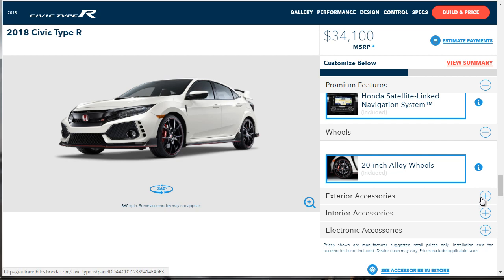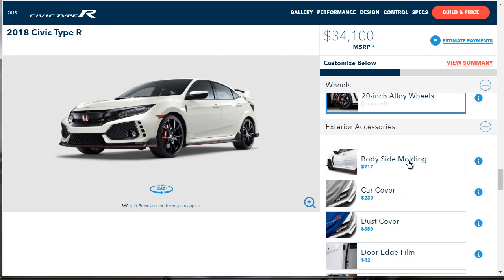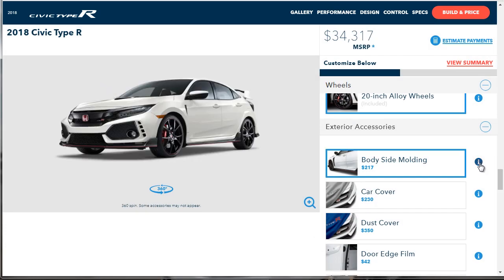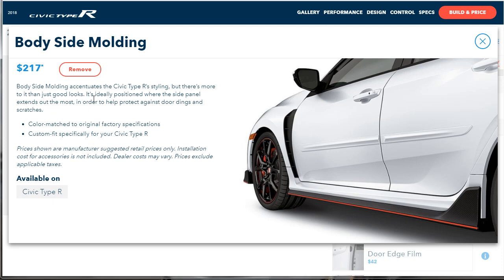Exterior accessories. Okay, well, what do we got here? This looks interesting. Body side moldings for 217. What does that give us? Body side molding accentuates the Civic's Type R styling. I mean, do I really need to read it? Of course, I'm getting it. But yeah, let's read it first so that you can see. It's ideally positioned where the side panel extends out the most in order to help protect against door dings and scratches. Color match to original factory specifications. Custom fit specifically for your Civic Type R. Prices shown are manufacturer suggested only. Installation costs not included. Dealer costs may vary. Well, of course. But for 217, we'll take it.